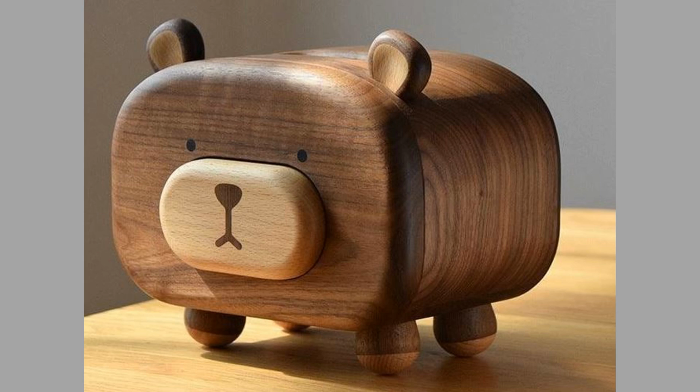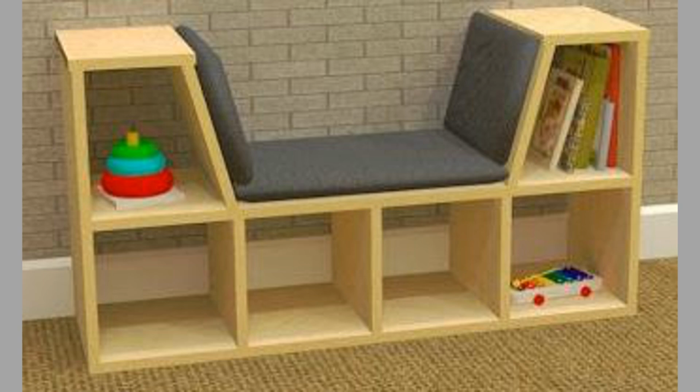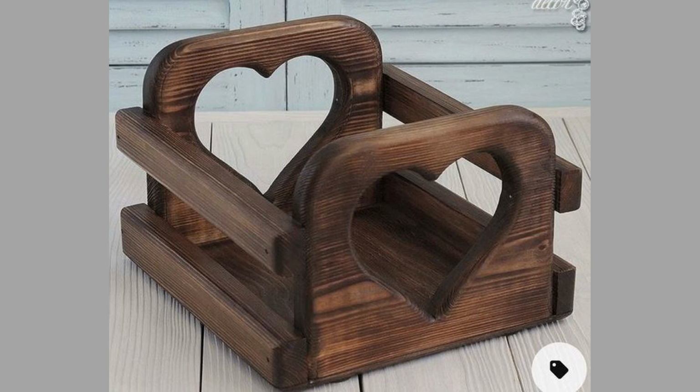Personalized cutting boards with engravings or unique shapes can make for thoughtful gifts, appealing to consumers looking for special items for weddings or housewarmings. The tactile nature of wood in the kitchen fosters a welcoming environment, inviting family and friends to gather and share meals together. By emphasizing the durability and beauty of these kitchen items, artisans can effectively market them as essential tools that enhance the culinary experience.